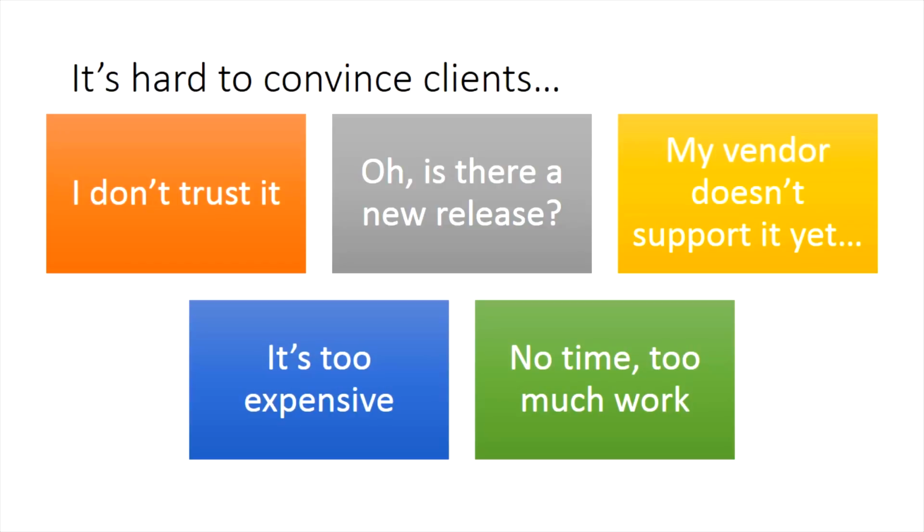I wondered what motivated my customers to install an older version instead of the brand new one. Why is it so hard to convince people to start using SQL Server 2014? Well, after questioning my customers, I figured out the following 5 reasons.